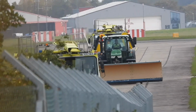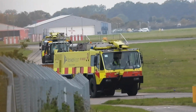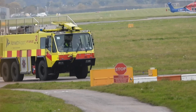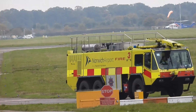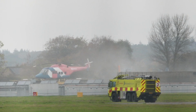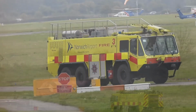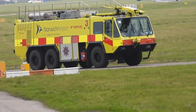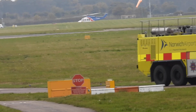Today I'm at Norwich Airport and I've just spotted the fire engines are out. So there is some smoke over to the right from where I am. I spotted that a little while ago, but whether it's, I don't know, might be an exercise. That's what I'm thinking. So let's have a look and see what happens.